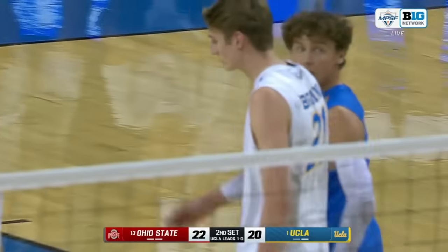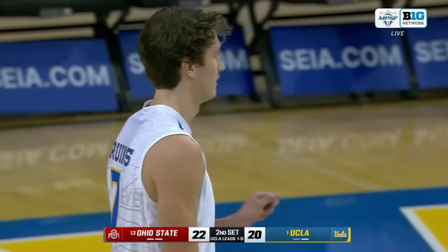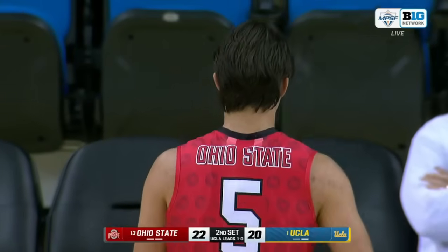I was thinking about John Wooden in the years I played in this building. I'm 0 for 4 at Pauley Pavilion. Twice in basketball, twice in volleyball. I'm 0 for 4.